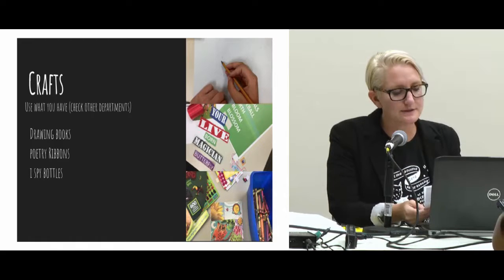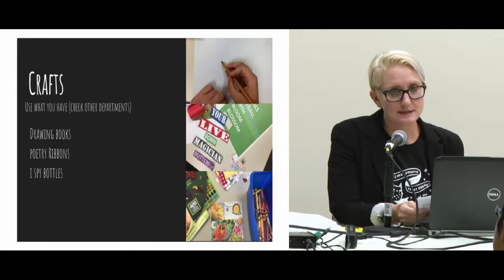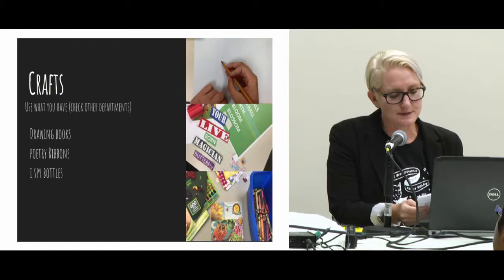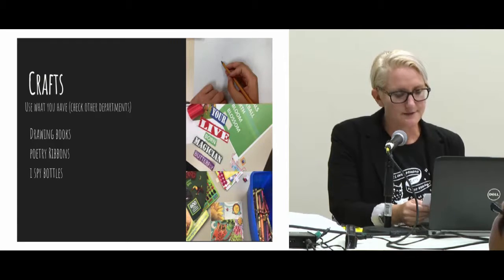But when we do crafts, we always have a couple of things out just in case there's an activity that someone doesn't want to participate in. We always have colored pencils and coloring sheets, and those are usually used by individuals who want their own space that day.